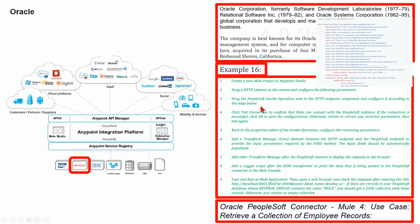Add the new PeopleSoft configuration by clicking the plus sign in the basic settings field. Configure the global element, completing required fields with your credentials. Add the PSGOA library. Add the CI personal data to the component interface IDs. Click test connection to confirm that Mule can connect to the PeopleSoft instance, and if the configuration is successful, click OK to save the configuration. Otherwise, review and correct the incorrect parameters and then test again.